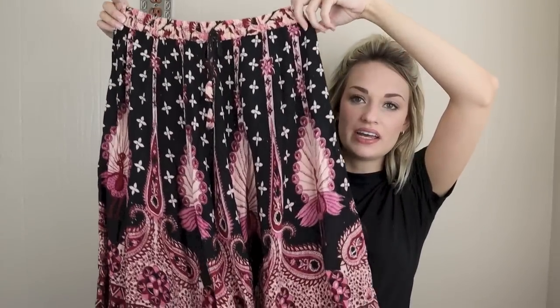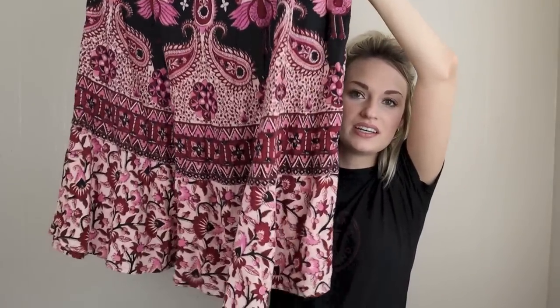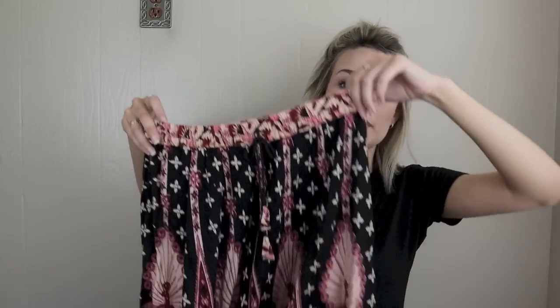This was another piece I picked up solely based on style. I thought it was precious. The print kind of reminded me of a Spell and the Gypsy piece, and I've said it before that anything that even remotely reminds me of Spell and the Gypsy, I will grab it 100%. You know, if it's cheap enough, just because that brand is so incredibly popular.